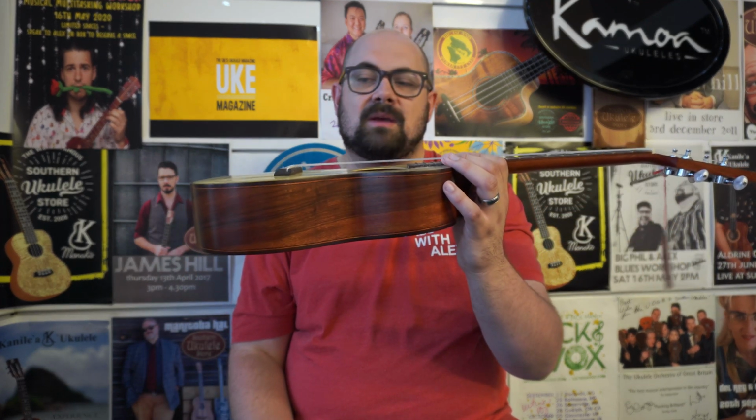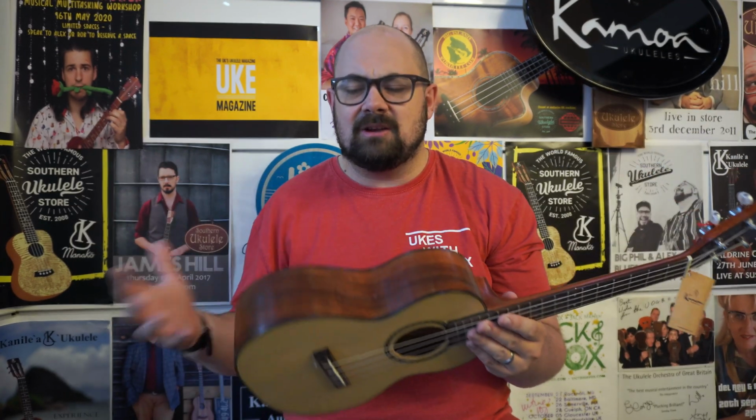So what you've got here is a ukulele that price wise it should be kind of up there with the Millers and Big Islands, but actually it competes price wise with the Ponos, things like that. So the price reflects the cosmetic marks, and what you're getting is a ukulele that you can definitely grow into.